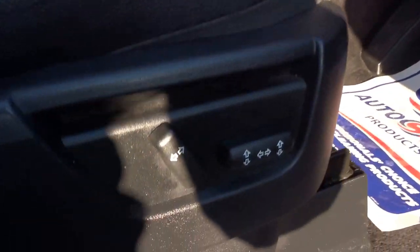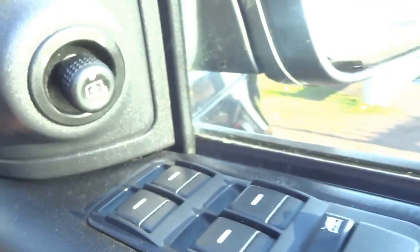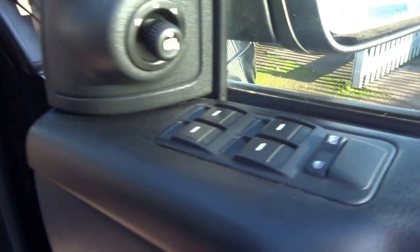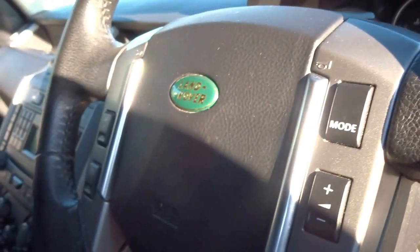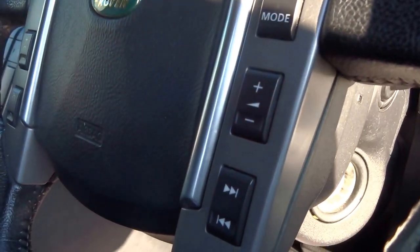Coming into the driver's side, electric seats, and the trim follows through. Land Rover badge, sport badge on the speakers, electric mirrors, automatic electric windows. The car's got cruise control, multifunction steering wheel, volume control, radio controls.